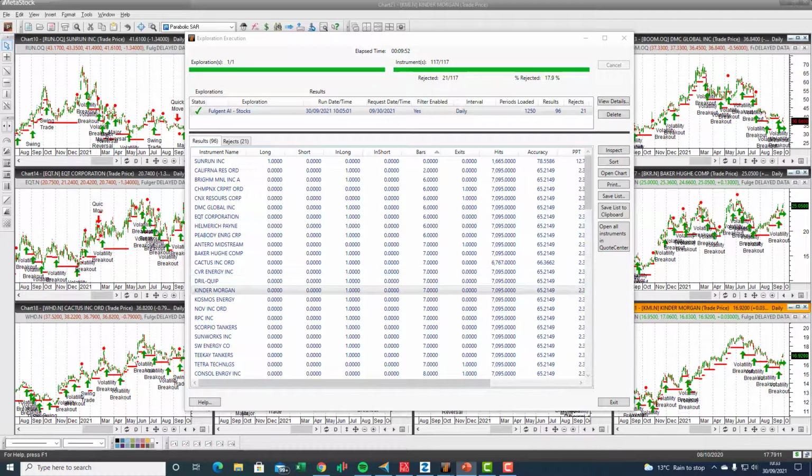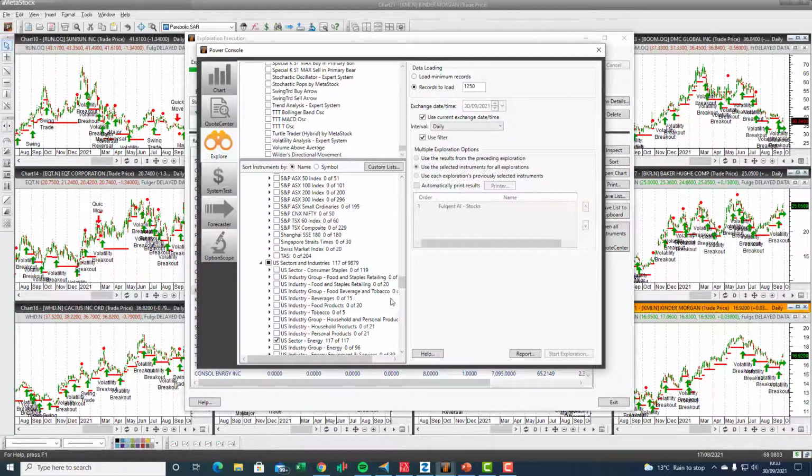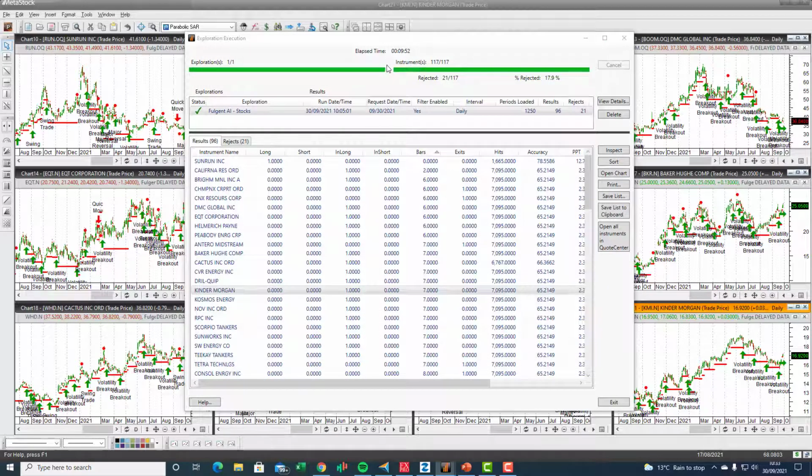Jumping straight into the MetaStock platform, we've got the Fulgent AI engine selected. I've selected the US energy sector. There's 117 shares in there. I did the exploration earlier. It took about 9.5 minutes, well, almost 10 minutes, for the AI to screen the 117 shares. There's 96 where the AI is either in a long or in a short position, and there's 21 rejects. Now, the rejects mean there aren't any recent signals that the AI has activated.